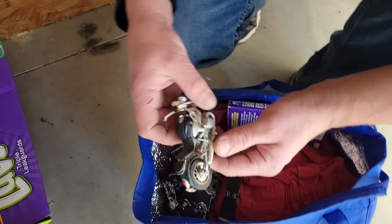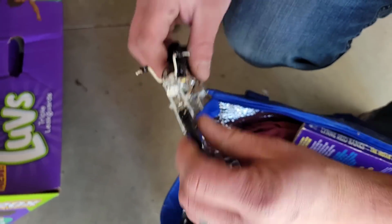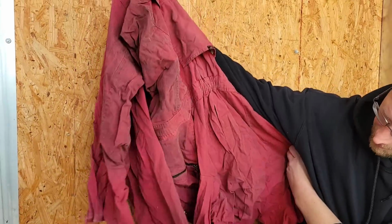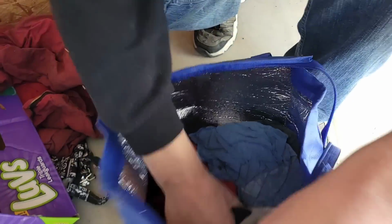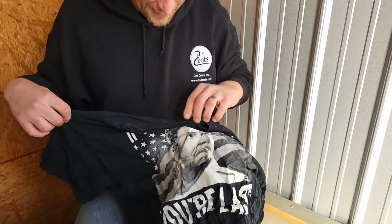Oh, look at that. I just found out, oh, it's a BMW. I thought it was going to be a Harley. Sweet. Is there any more in here? Oh, there's a little head skull. Head skull, yeah. That'd go good with my vest right now, man. Oh, it's a jumpsuit. And any other treasures down here? Ooh, maybe another vintage tee. What is this one? That's Ricky Bobby, baby. If you're not first, you're last. No way. Ricky Bobby. Oh, my gosh.